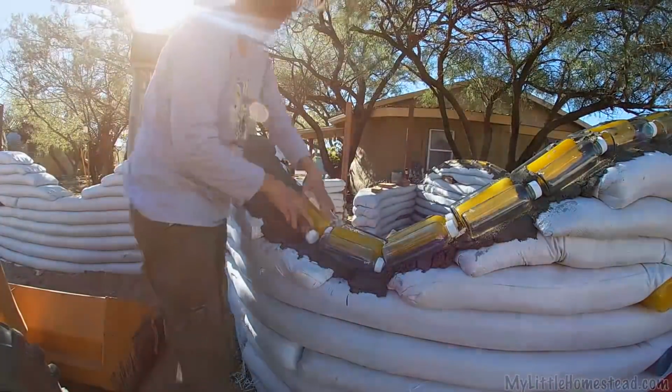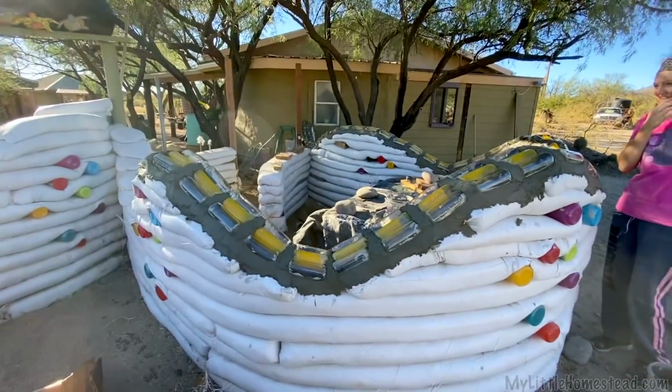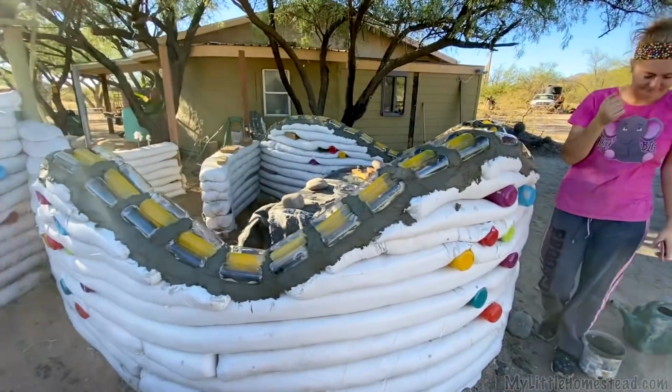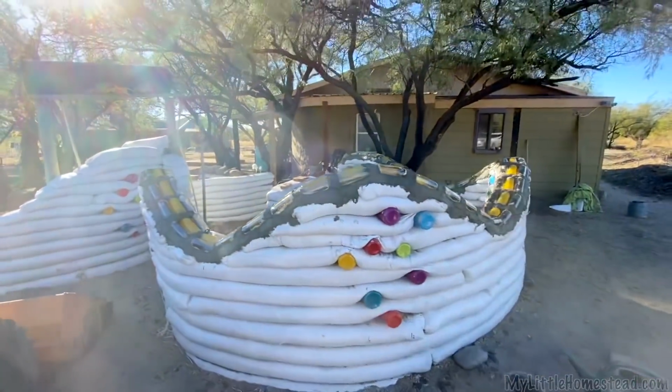And this is about how far we got, which is, what would you say, Mom? Maybe halfway? Well, a little bit over half for the back. What do you think? Yeah, for the back. But none on the shower. Yeah, none. So we're out of clear bottles and we have used over 150 bottles.